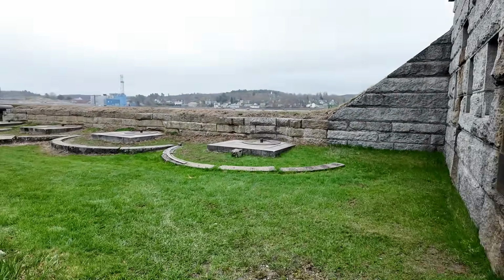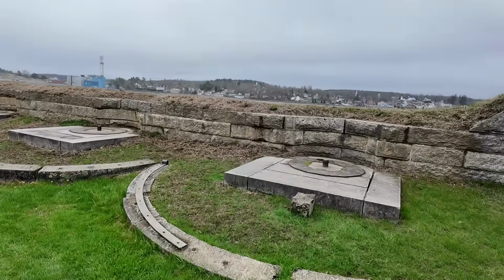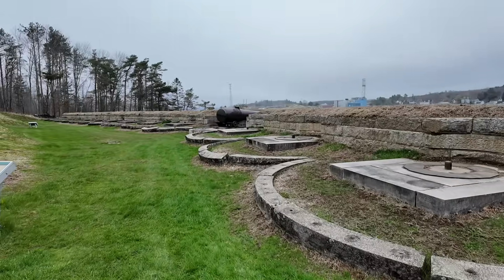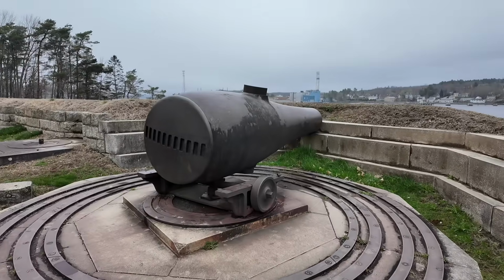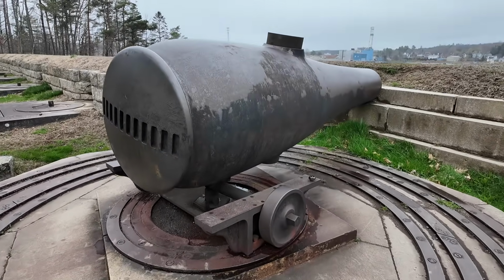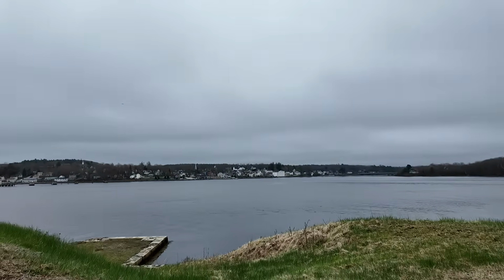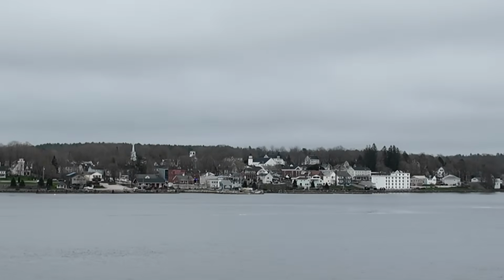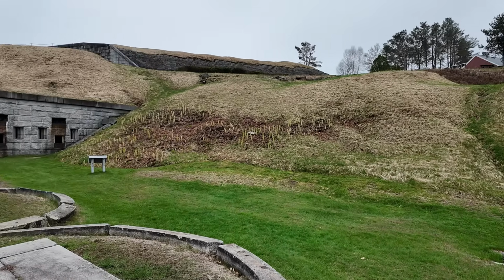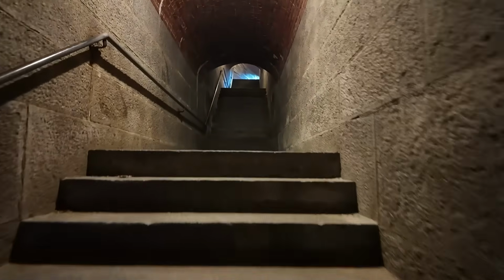We can head outside here. Okay. Yeah, this is where the cannons would be mounted. Have a cannon over there pointed at the waterway. Yeah, this big cannon here, you can see it's on a swivel. Look out across the river. Oh boy, so we gotta make our way back up there. Oh man, there's a lot of stairs.